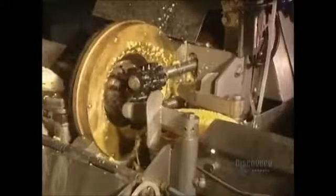The kernels are removed from the cobs by going through the machine where knives remove the kernels in a fraction of a second. Each of these units removes 1.5 tons of kernels per hour. Twice a day, the machines are stopped to inspect the blades, to clean and sharpen them.